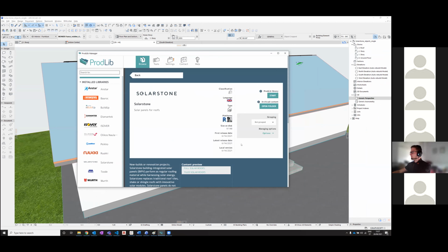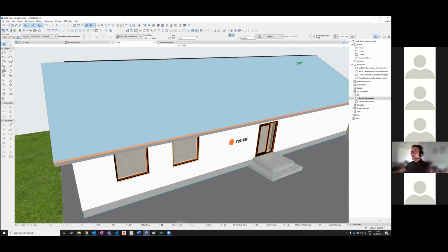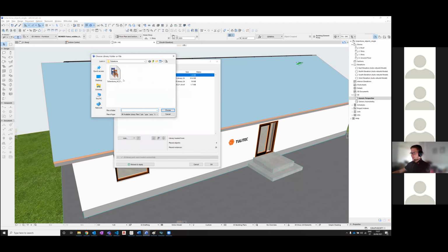So first we need to download these objects, and if these are not downloaded, you need to use this icon or button. It is different, but I have them downloaded and they are in this folder. They are also added to this project, but if you don't have them, then add these from this folder. These all objects are in the same library.